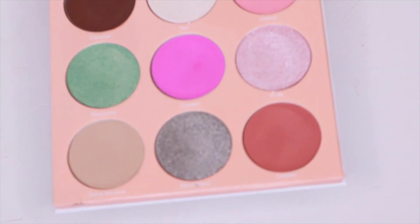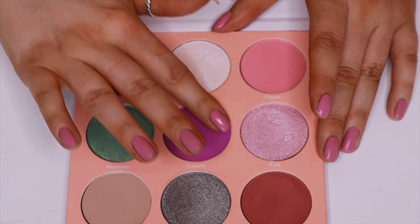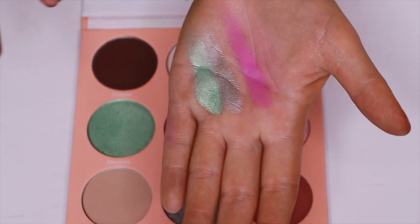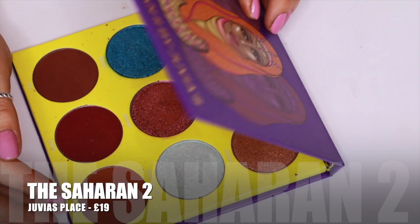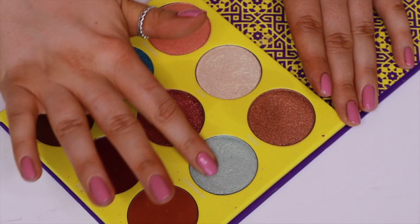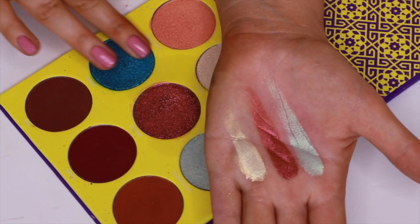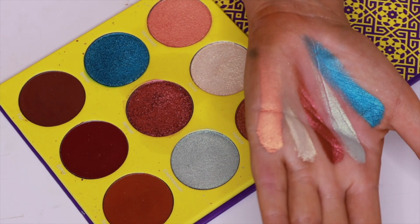So they're £9 palettes, but you do get massive pans, and the shimmers on these, even the mattes, really excellent formula. Look at that. Let's do the chocolate brown. Oh, beautiful, beautiful formula. So this one is the SAHARAN 2, and oh my god, this one is beautiful. The shimmers in here are so creamy. Look, the way that they just glide on, it'd be better if I could actually show you, is absolutely beautiful. Look at that. Wow.